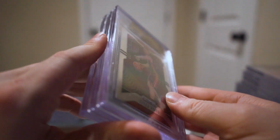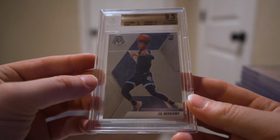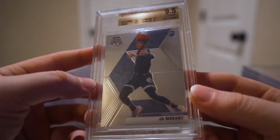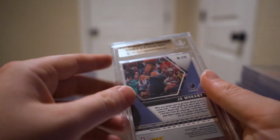But yeah, I picked these cards up for like $5 a piece because I was kind of on a buying spree during quarantine, and that's one of the guys I decided to pick up. Okay, happy with this. This is a mosaic variation. It's not just a base card. Ja Morant 9.5, got a 10 on centering.